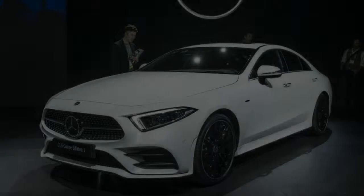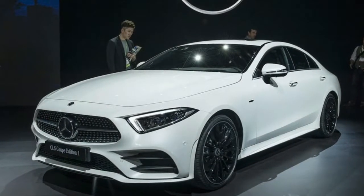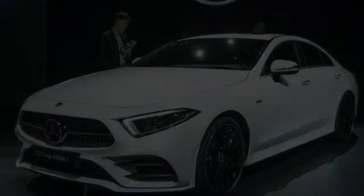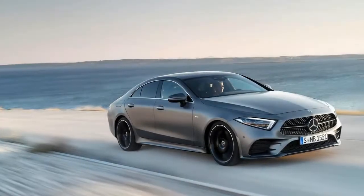There's also loads of self-driving technology, which has worked absolutely perfectly. The car will accelerate, brake and even steer for you on the motorway, and it'll even change speeds automatically when the speed limits change.